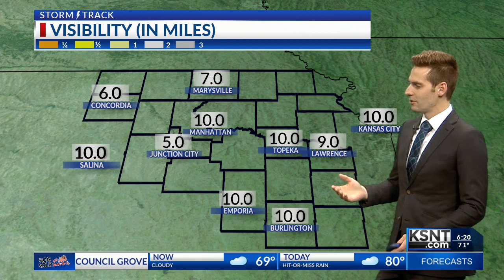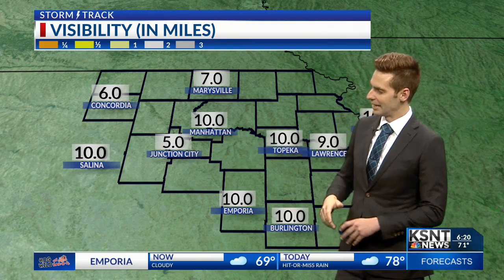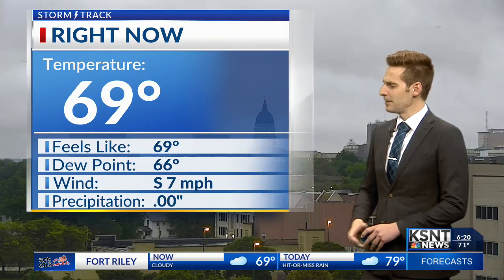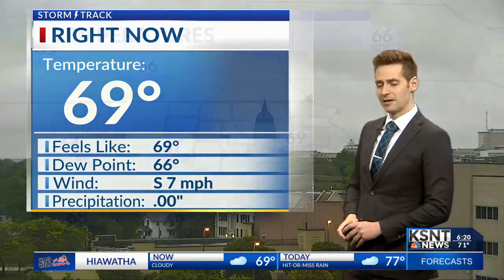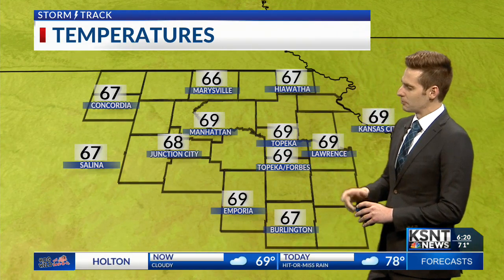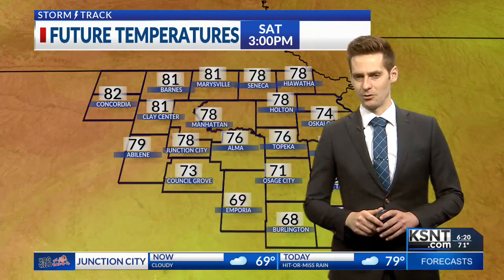As far as visibility goes, it's not too bad. It's improving ever so slightly. The Junction City area is still down to about 5 miles of visibility, 6 in Concordia, and 7 just a little bit further north as well. In Topeka, temperatures in the upper 60s, some spots seeing lower 70s, a slight breeze out of the south, about 7 miles per hour. Some more temperatures locally, upper 60s, and we're watching 67 in Hiawatha as well as Concordia.